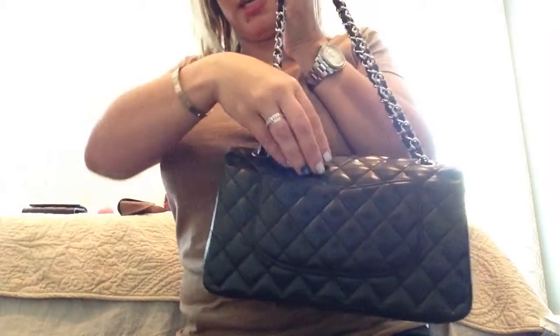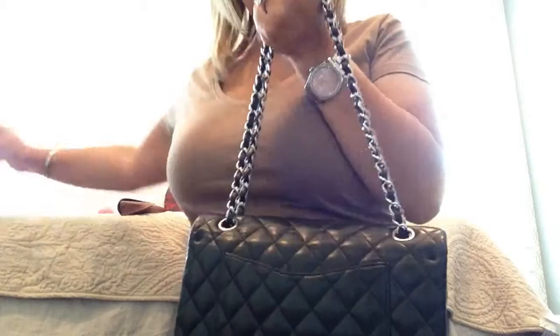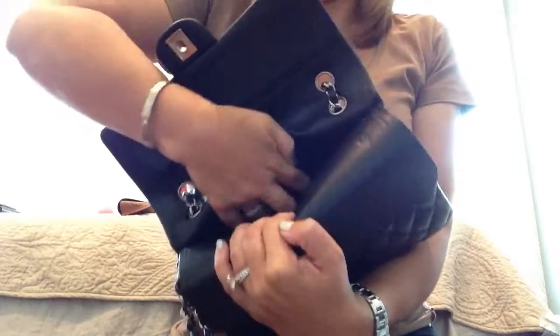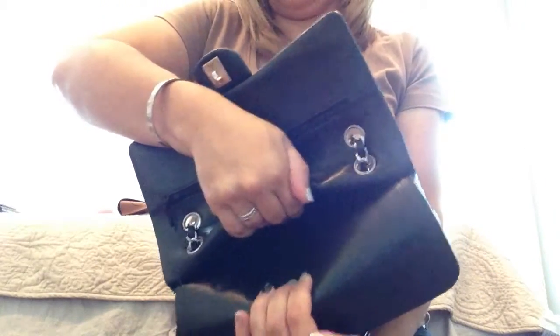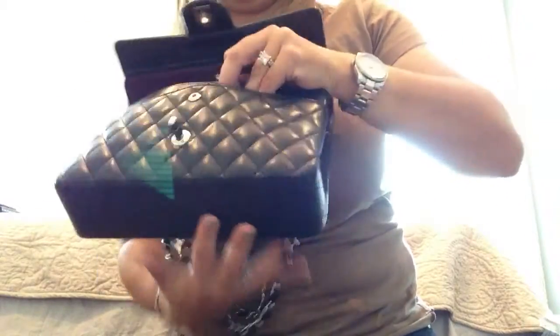So what I could do, and I didn't bring it, I should have, we could pretend this is my cell phone. I could put my cell phone in this back pocket here. Or I could slip it back here in this back compartment. And I have an iPhone 5, which is skinny. Or I could put it up here. And that's pretty much it, guys.